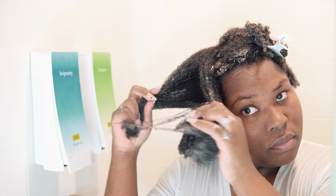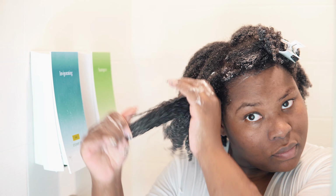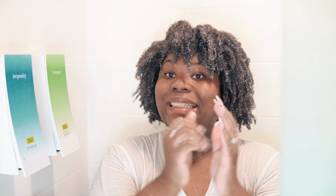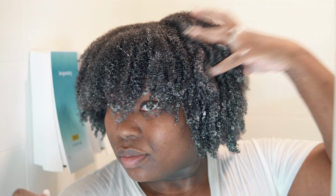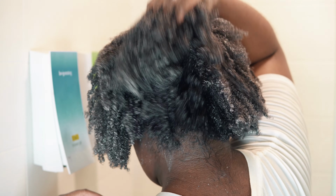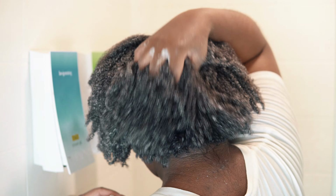And it spreads so well that less is definitely more with this. I really, really like this. My hair feels so good and moisturized. It feels so soft and my hair is just soaking this up, okay? It really, really is. It has great slip and it spreads well. You really do not need that much product.